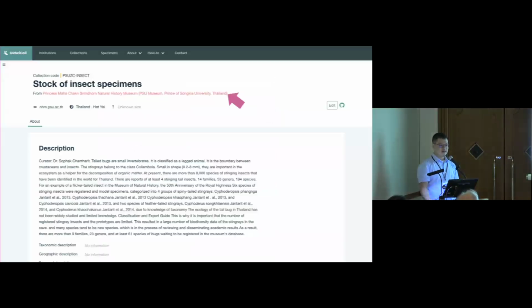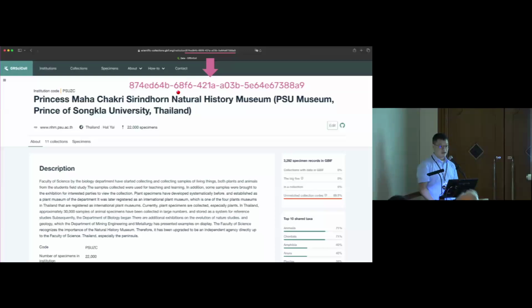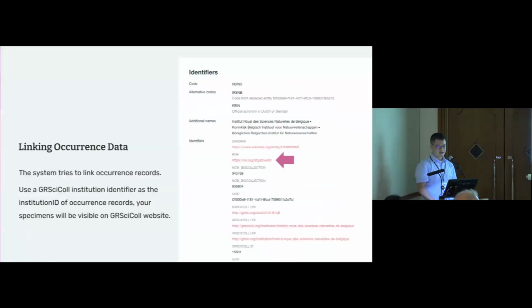On the collection page, click the link to the institution, and at the top in the URL, there's the UID. So you can just copy and paste the UID and you get that. Okay. Finally, I think the key part is how to successfully link the specimen with your GRSciColl institution.